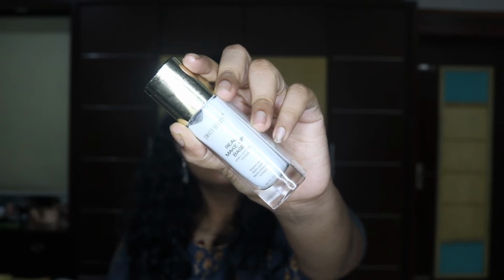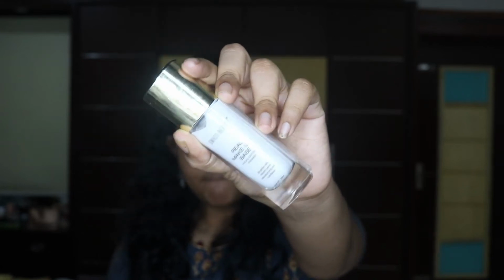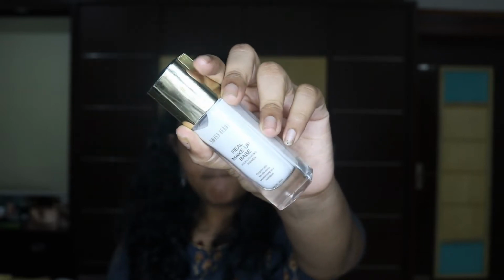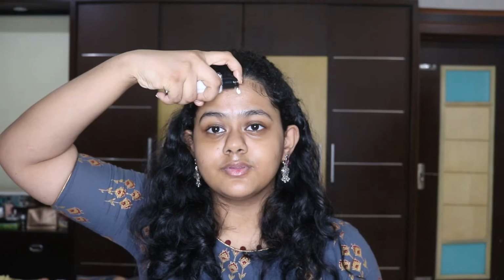Now I am gonna be using the Swiss Beauty's Real Makeup Base Highlighting Primer, and it's in the shade M02 Golden Tint. This costs like $349, but it is usually on discount, so you'll always get it for $287, $297. You'll never cross $300 for this product.